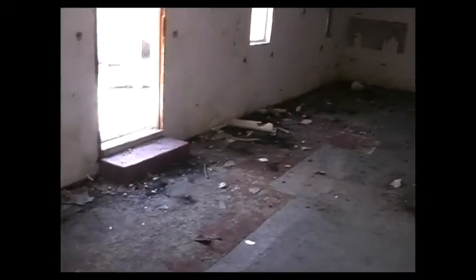This is the house. It's got, this is the main big room from the back going into the right hand room, about 3 meters by 3 meters as well. This one's probably about 7 meters by 4 meters or 5 meters.